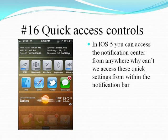For number 16, I would like a way to access quick settings controls via the notification center. I want a way to access my Wi-Fi, my Bluetooth, my airplane mode, my GPS, and my 4G/3G network connection. It would just make more use of the taskbar. You can access it through any app. It would just make more sense to have those quick settings right then and there, pretty much like our friends over at Samsung, but in a more Apple-esque style.